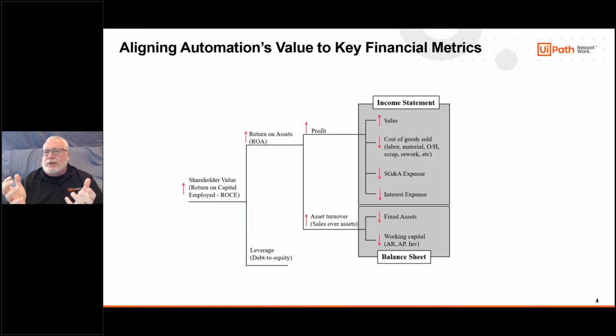I used to be an auditor for Deloitte. I was an audit manager for years, so I'm very familiar with financial statements. And this is where my team comes into play, is take what Param has showed, where's automation help the organization, and then interpret that into financial documents.